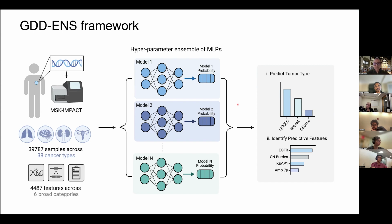Now, the last thing that we do, which is important for the setting in which we're working, is we have an ensemble of different multilayer perceptrons. What that means is we actually feed the input into 10 different neural networks that were trained slightly differently using something called a hyperparameter ensemble, which I will maybe explain in a moment.